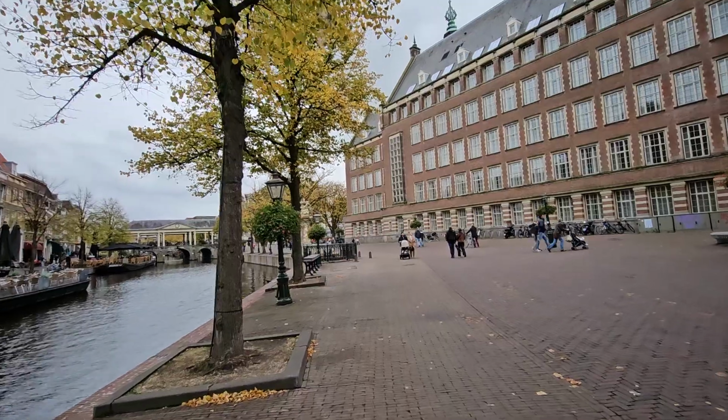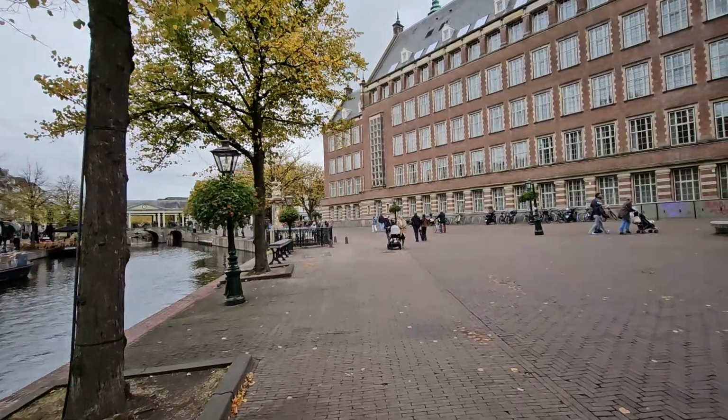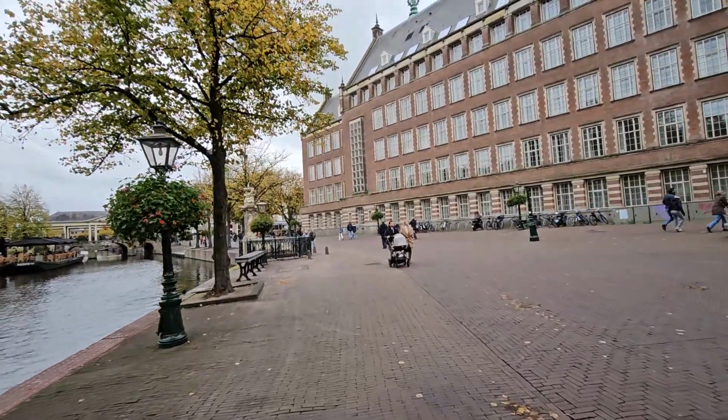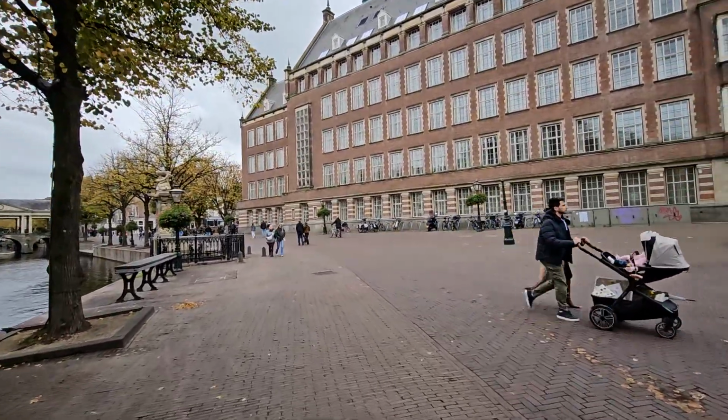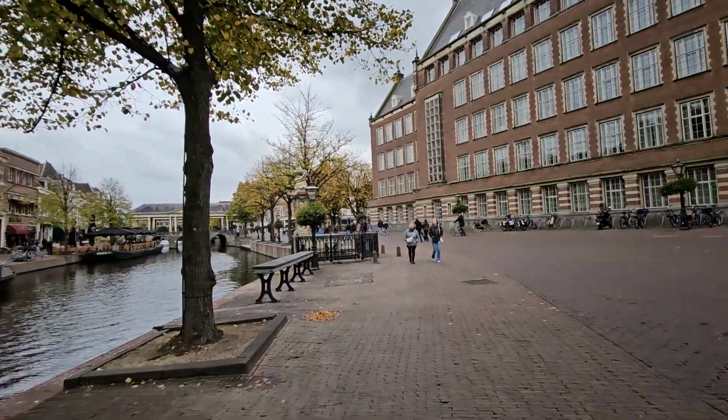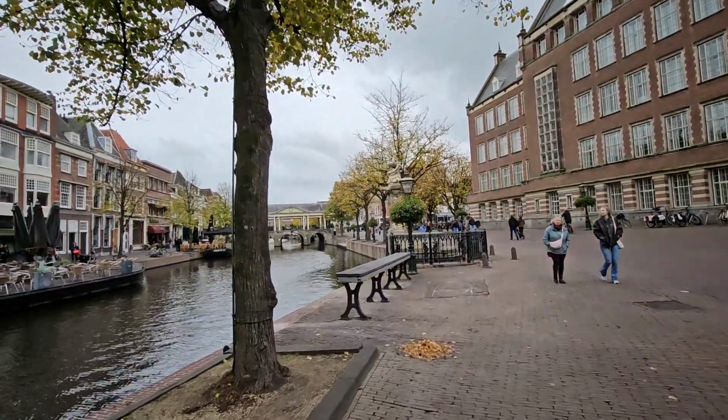It's important for babies to be made. Obviously, in a lot of European countries, there are declining birth rates, so it's important for the Dutch to keep reproducing more Dutch people.